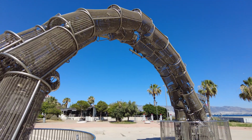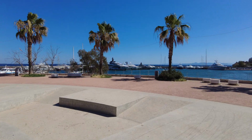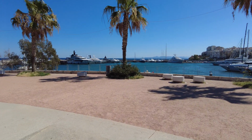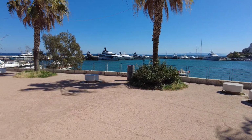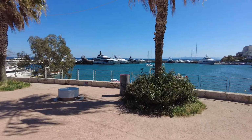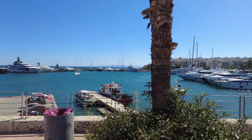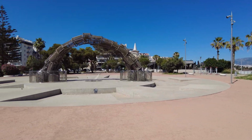Pretty interesting. And it's right on the sea, which is amazing. And it's right on one of the best ports. So there's multiple ports here too, by the way, and I'll talk about that in a second. Anyway, I'm just going to go over here and show you this crazy port with these crazy boats and the crazy stuff. And then this way you get to see it from a distance.